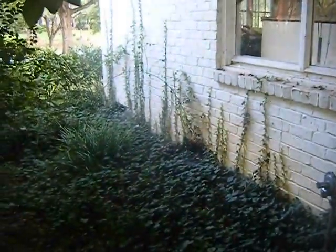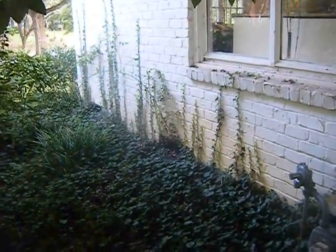Some of the other things we can talk about just walking around this home. Oh, they've got a lot of ivy that has begun to grow up the side of the brickwork. You want to cut all this stuff back. Ivy will hold moisture against the brickwork, which just isn't good for it.